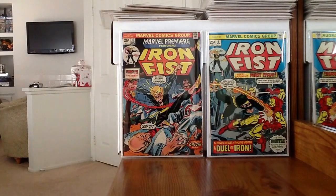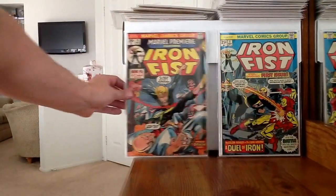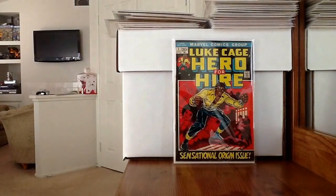And I decided to try to get these before the show comes out. I know it's sometime next year. But thank God we found it in this collection, so I don't even have to worry about it anymore. So I got his first issue and his first appearance. Real happy. And on top of that, he also had Luke Cage #1.